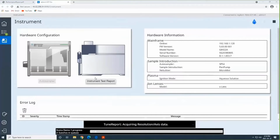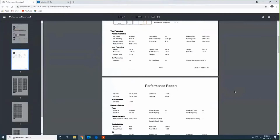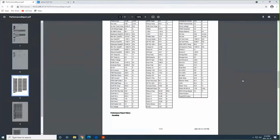Once it was done with that, it spit out an instrument test report or a performance report. And that's what we have here. This gives us our sensitivity readings, our stability or RSDs, resolution and axis settings. And then it also gives us the plasma conditions, lens settings, and then hardware settings as well. It also goes so far as to take every meter reading on the system.